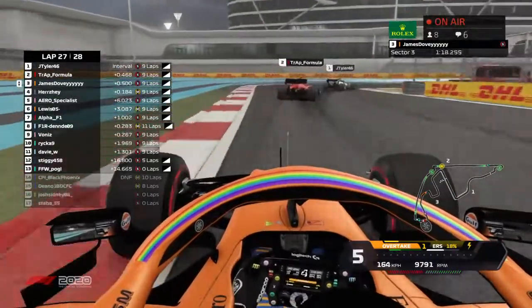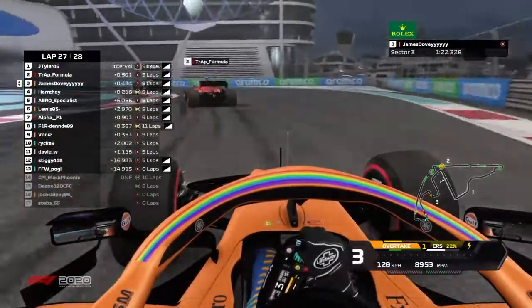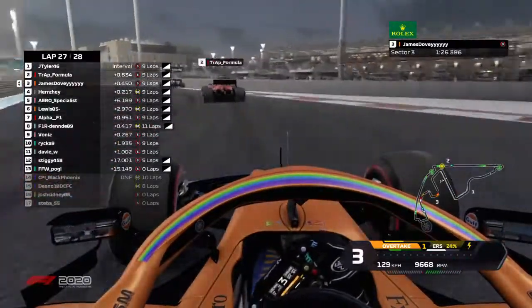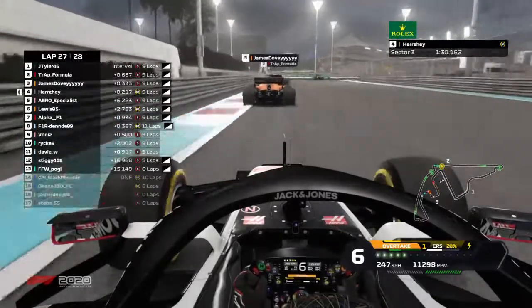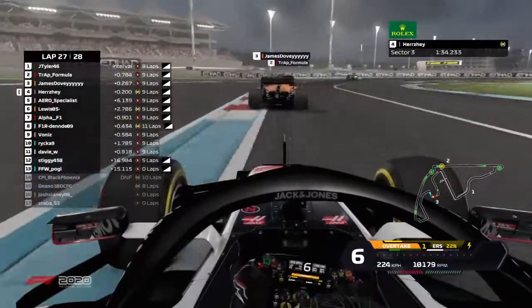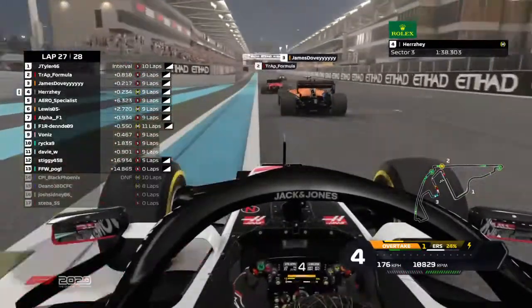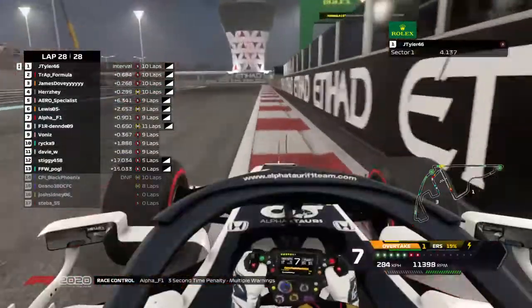Jay Tyler is currently leading us away and should lead us on to the final lap of this Grand Prix. Luke Jose just needs... Yeah, he does at this point. He is currently net P1 after penalties, so as long as he doesn't get another penalty, it is his. But now Jay Tyler will lead us away for the final lap of this Grand Prix.